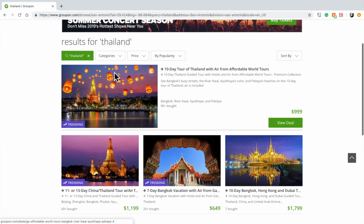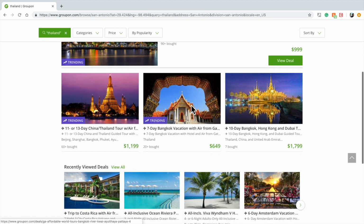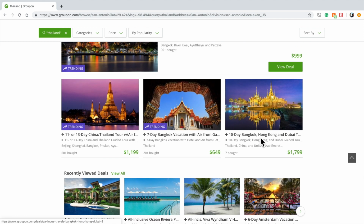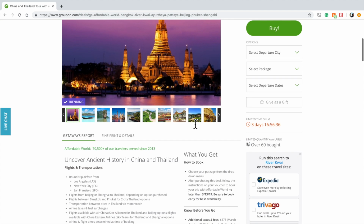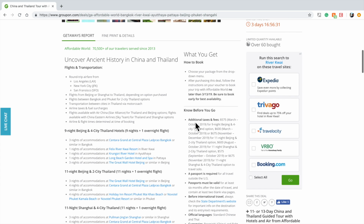These trips are actually not the trips that I wanted. They're here on Groupon too, but I didn't want a 7-day. I wanted at least a 10-day or more, but these are not going to the cities that I want. Beijing, this actually looks kind of like a nice one, but let's see.